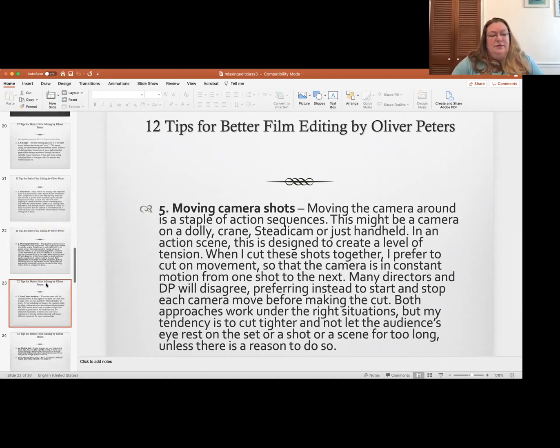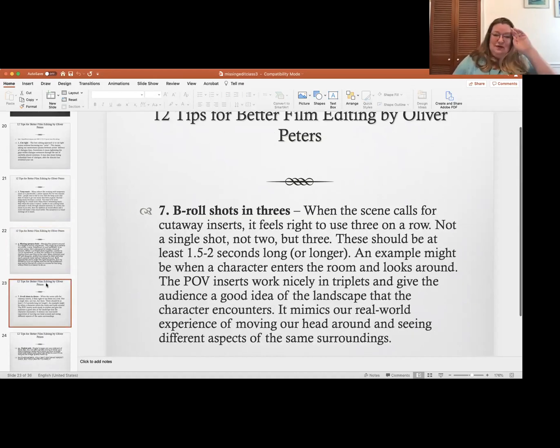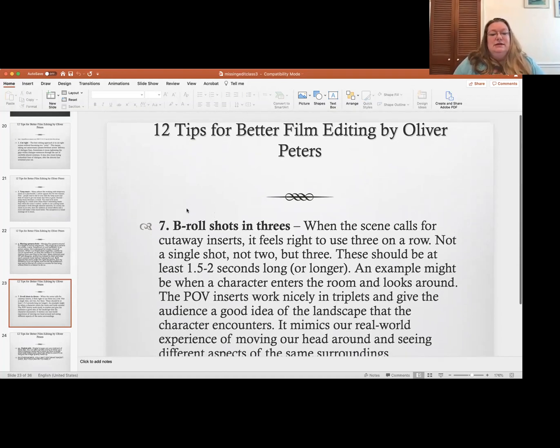I had to edit a story one time involving children on a playground, and the person shooting it shot just still shots, like didn't move the camera at all. And you have these kids running all over the playground. I'm like, oh, it would have been so great had you panned and followed the kids. So that's my moving action bit of advice there.